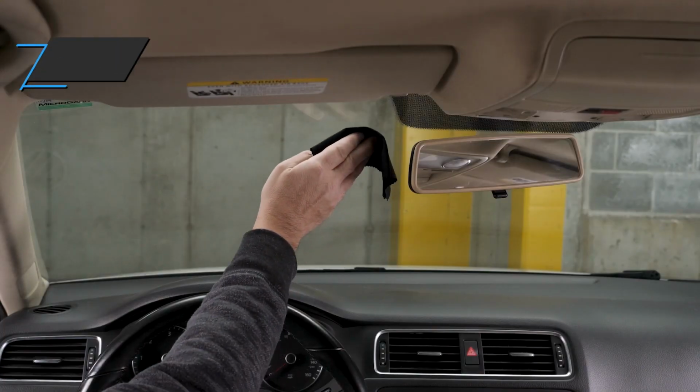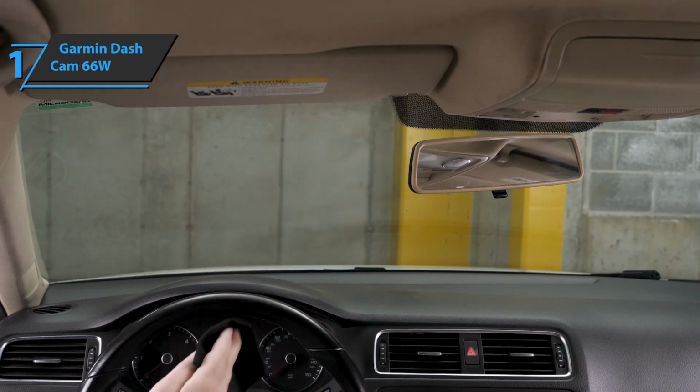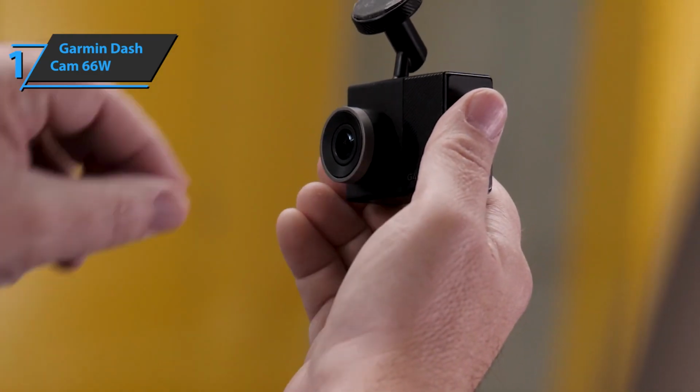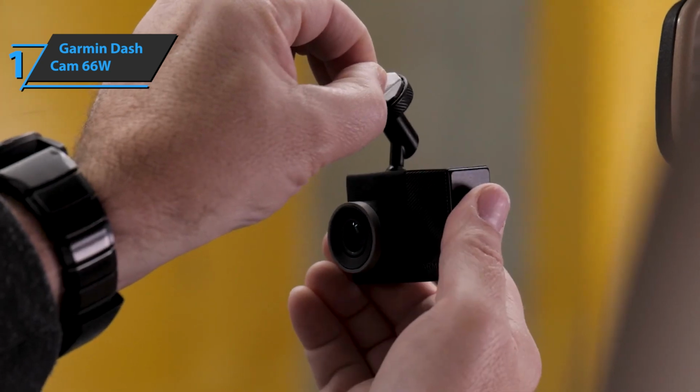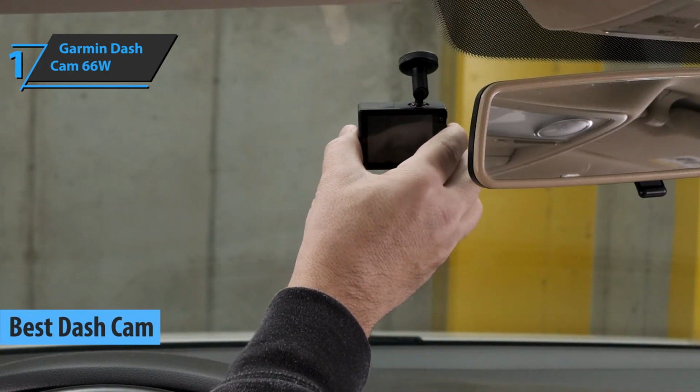And we came to the last product on our rundown for today, and a critically important car accessory. Introducing the Garmin Dash Cam 66 watt, which quite rightly took the title of the best car dash cam you can find on Amazon in 2021.